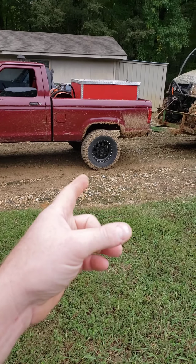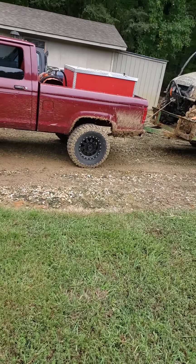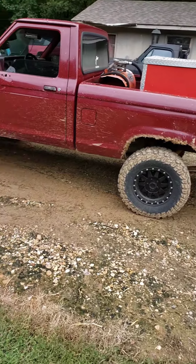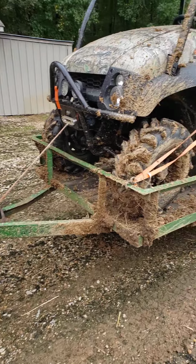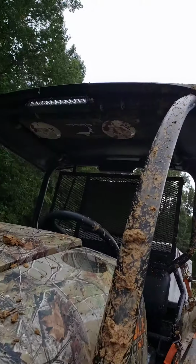So I had to give her some sauce to get us out of there. Good thing my Cooper tires pulled pretty dang good. I had her wide open in second gear and high range, just a flinging it. And of course I covered the mule. I plastered it.